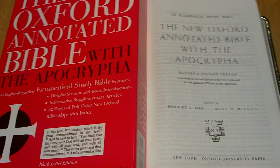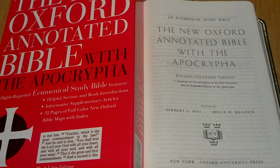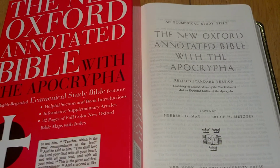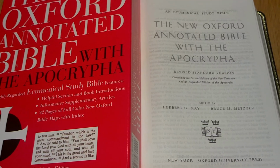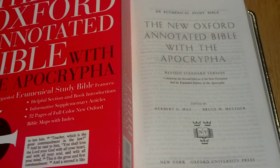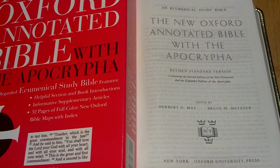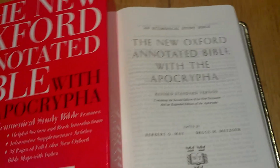Hi, this is a Bible review of the New Oxford Annotated 2nd Edition Revised Standard Version Bible. I received an additional copy of it in December of 2013. It's been a 30-year favorite of mine, and I thought I would do a review on it. I don't know how many more years it's going to remain in print, but it is a classic, and I want to give you an opportunity to get a Bible at about $60 that is, in my opinion, unique among study Bibles.